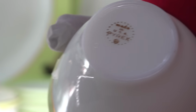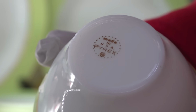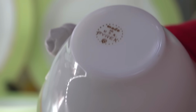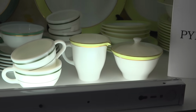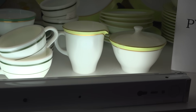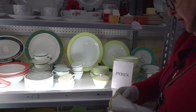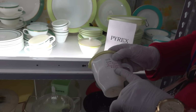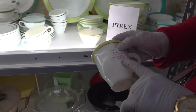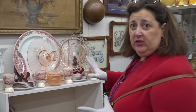So the Pyrex USA mark for the dinnerware pieces, what I'm holding in this hand is the sugar bowl with the lid, also known as a covered sugar bowl, and the creamer for this Pyrex set. So not every day do you see that set sort of being traded. Lime green, sugar, and creamer, $58 for the set. So they want about $30 each, and that's about what retail is. So it's worth $60.